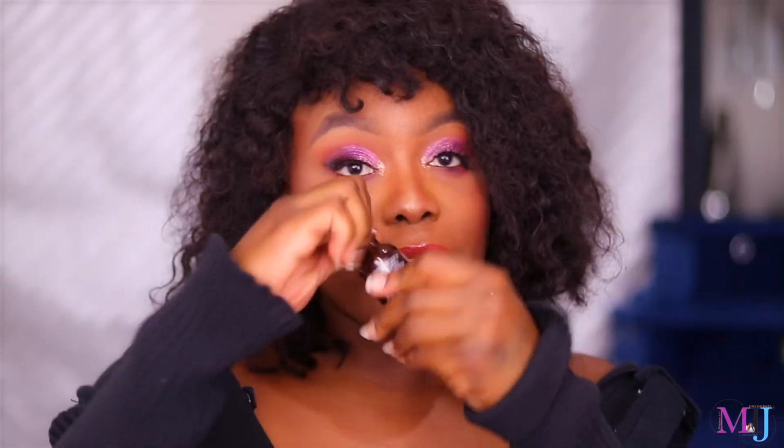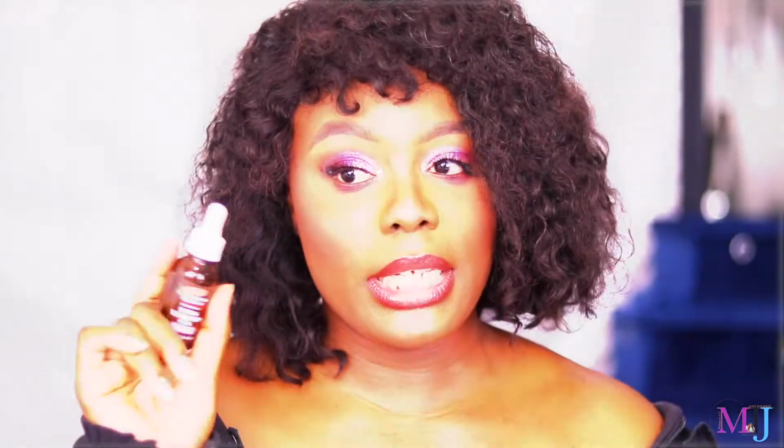This is the Palmer's Cocoa Butter Formula Skin Therapy Oil for the face. It's literally what it says, it's an oil, but this one is not as oily. Actually, the right word is greasy. That's it. They're not as greasy as the Pixie one and the Candid one or whatever. It also has a dropper tool, which I like, and I will be repurchasing this if I do walk past it. Okay, so let's go into primers and setting sprays.